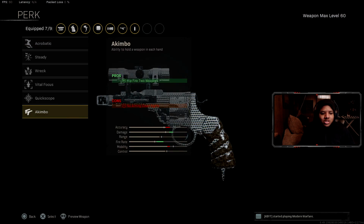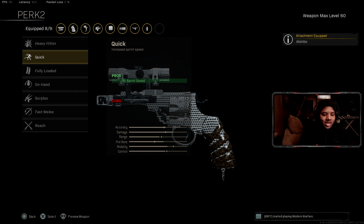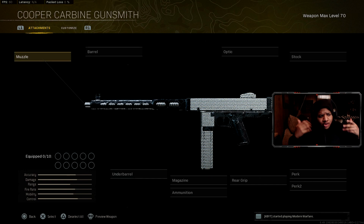For the perk, of course, it's going to be akimbo, and for my perk 2, that's going to be, of course, quick. Okay guys, so for most of you guys that like the Cooper Carbine, this is going to be one of the best ranged Cooper Carbine builds. So this is going to be what a lot of people are going to be seeing after the BREN nerf.